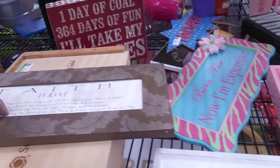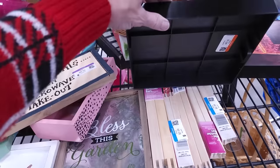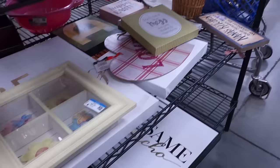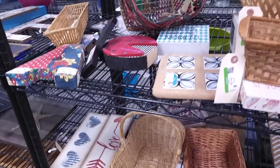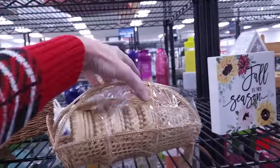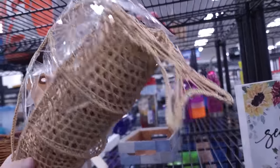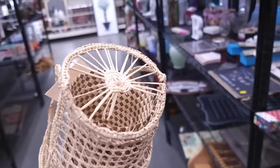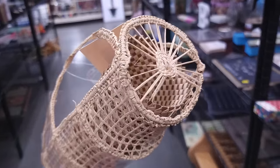Sun City Anthem box. All right, there's nothing real exciting on this shelf. But let's look over here. Where's that special stuff? Sunflower. I'm looking for more basketry now that I found that one. What is this? What is this? Oh, I thought I had found something really good, but it's just something really broken.